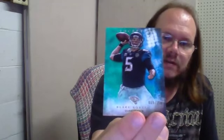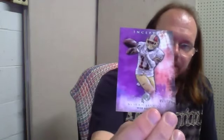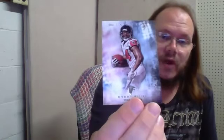These are a little tricky. So the first one is green. This one's a parallel out of 150. This is Blake Bortles for the Jags. Underneath that, we got DeSean Jackson out of 125 for the Redskins. Then going down to 99, we got Clowney for the Texans. And only one base card, Roddy White for the Falcons.